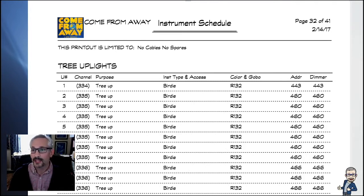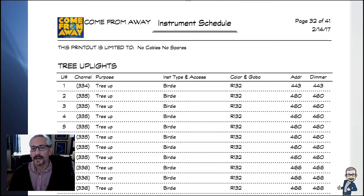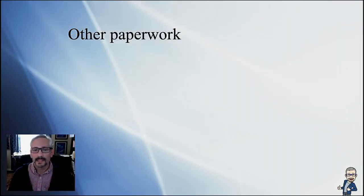You see this page right here is page 32 of 41. That means lots of lighting fixtures in this report. These are the tree uplights in the show. You see the unit numbers are listed, and the channel and then the dimmer and what kind of lighting fixture it is. These are birdies, which is a very small par fixture. If a par 64 is 8 inches around and about a 1,000 watt lighting fixture, a birdie is a par 16, which means it's much, much smaller. Generally they range in wattage around 50 watts, up to maybe 75 or 100 watts. So they're made to work closer to actors, or you can put them in places that larger lighting fixtures can't go.